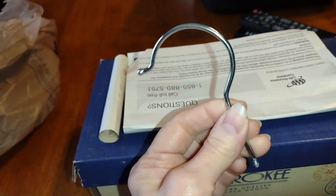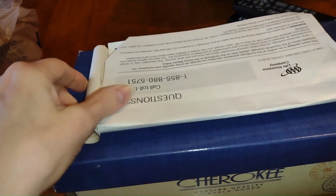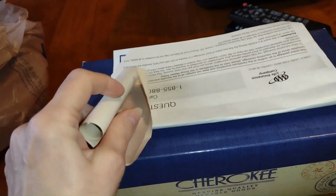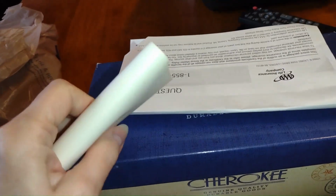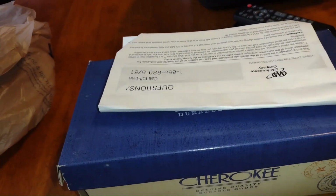A broken hanger top. Don't need to keep that. This has some pictures on it. I'm not really sure why we have this, but they're just old pictures. We have the original pictures, so I don't need to keep that.